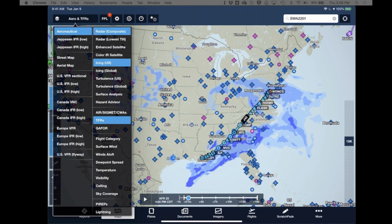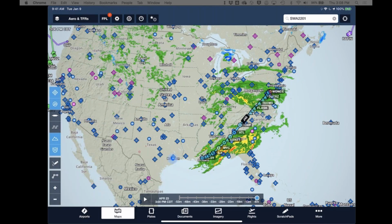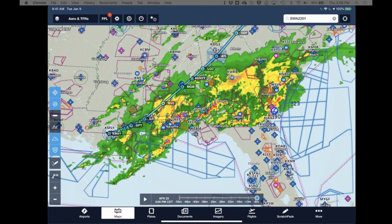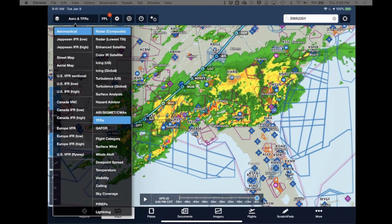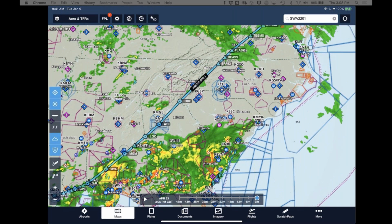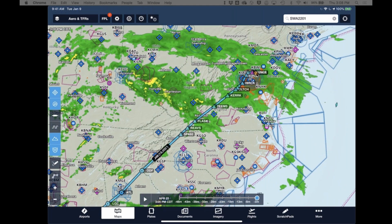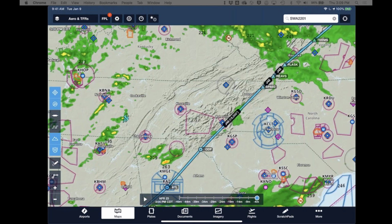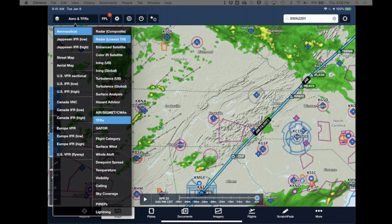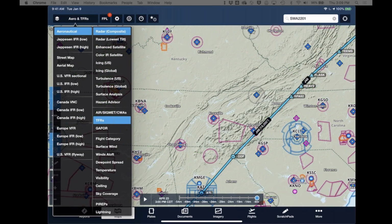This is Tom. So radar composite is kind of the big picture look at the storms. I actually like going between composite and lowest tilt. Lowest tilt is going to give you a better sense of where precipitation is actually happening. Depending on what storm you're looking at, it may not look that different, but it's a good way for you to see where the actual rain in this storm is and just gives you another layer, another look at the storm.